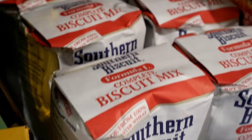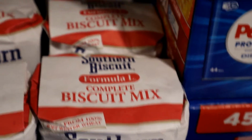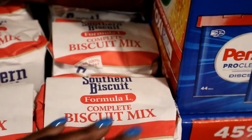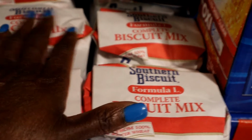I was completely out of olive oil, so I got some of that. I got this Formula L biscuit mix. I can't find it all the time in all of the stores, so they had 7. I think I got 6 of them. I'm gonna put them up. Even if I don't use them, I donate them, and we can make the biscuits at church for something.